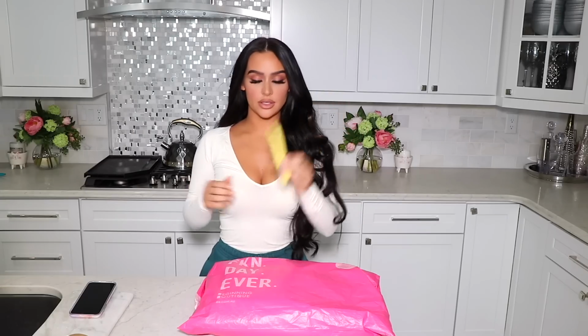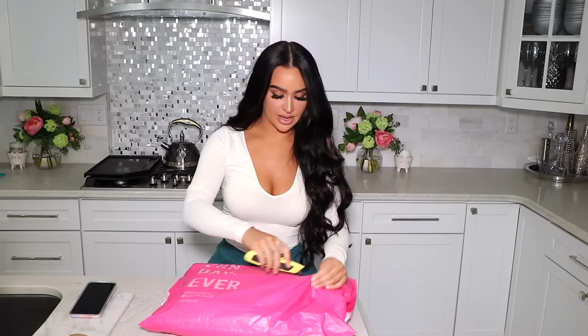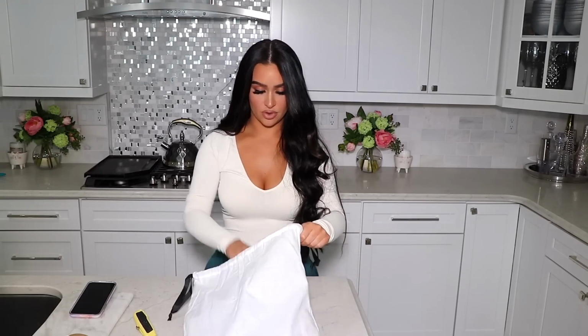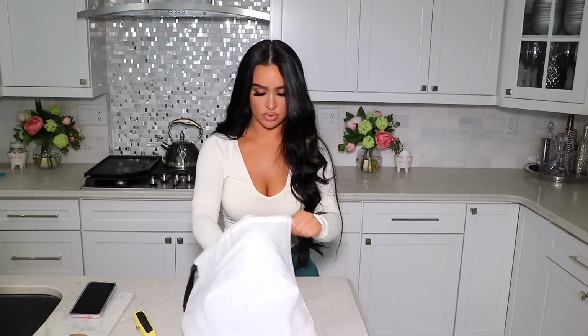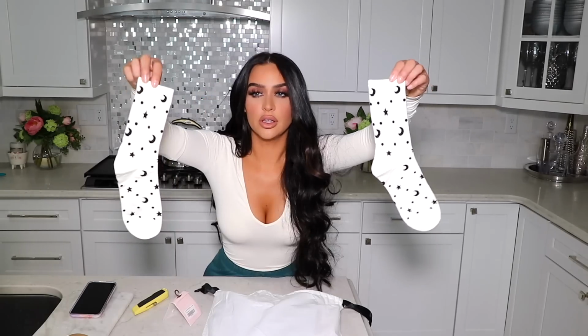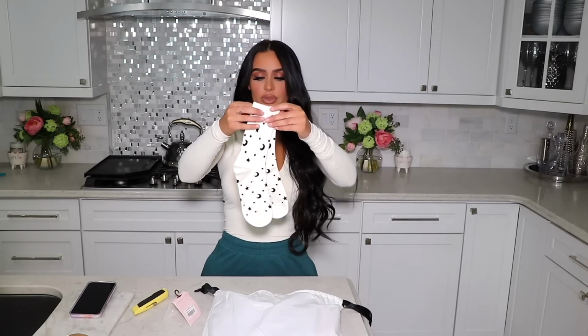So I got my little box cutter here. The first package that I'm going to grab is from Beginning Boutique. It's been like a month since I've opened up any of these. Ooh. These are little socks with moons and stars on them. Cute little socks. I thought these would be cute to wear with sneakers and then you could have them showing. Cindy, you want to come in?